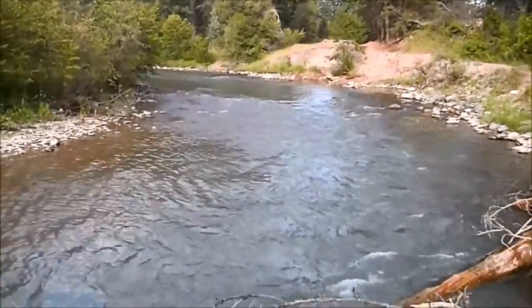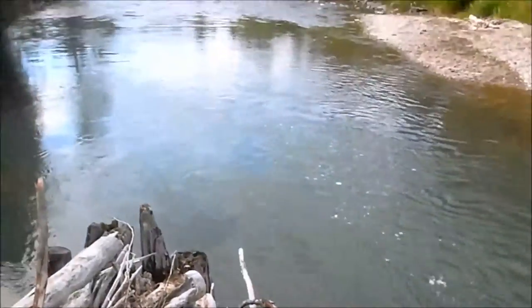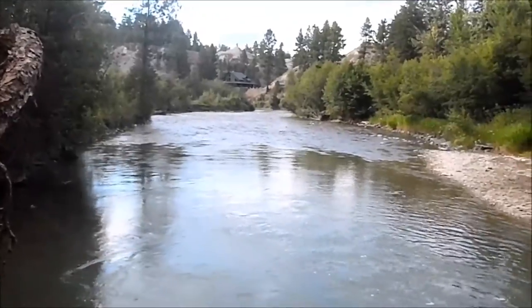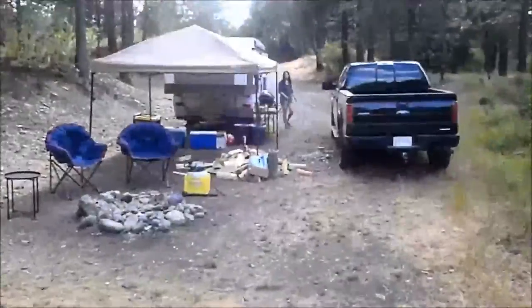Montana on the Tobacco River, a world-class fishery. Here I am standing on a wicked pool. It's too bad Montana non-resident licenses are $90 for 3 days. That makes a fisherman like me cry. Here's home for the next 4 days.